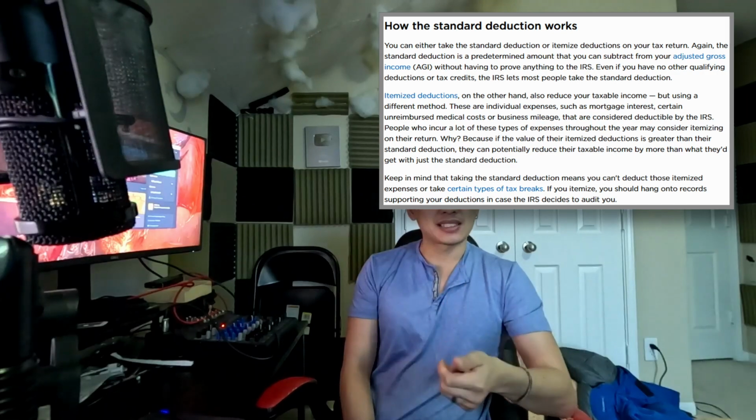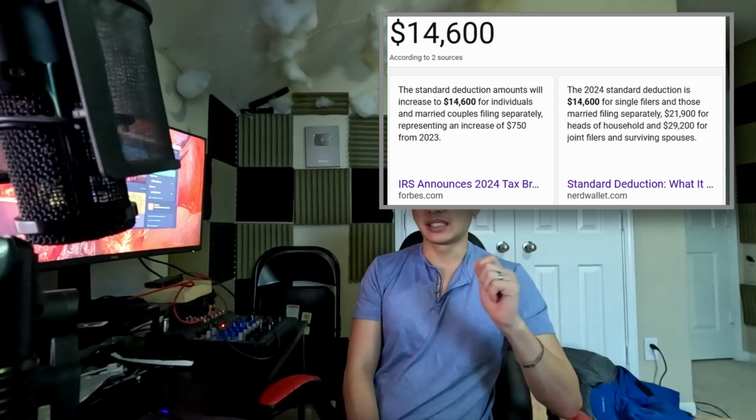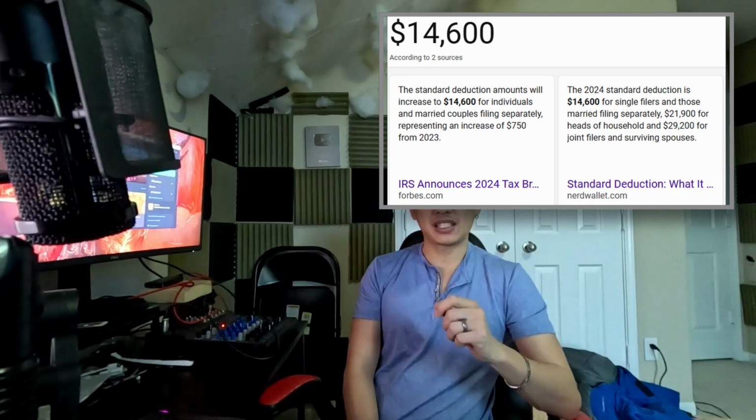If you're an individual, you can choose a standard deduction or itemized tax deductions. Mainly W-2s and W-4s will use this. The standard deduction is based on your filing status. If you're single, you can take a standard deduction of $14,600 for single filers, or if you're married, you're allowed $29,200 for married couples filing jointly.